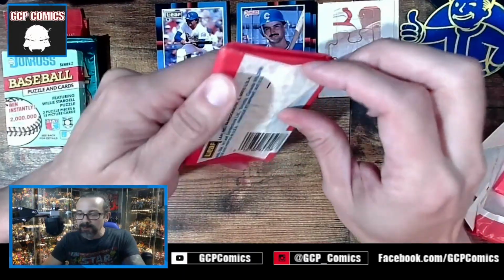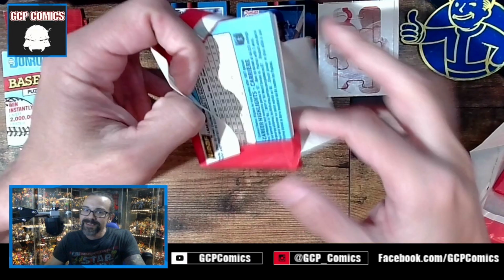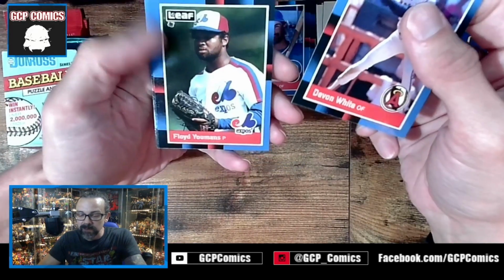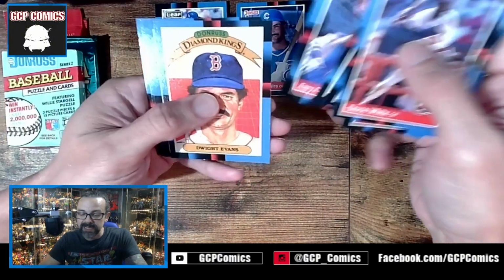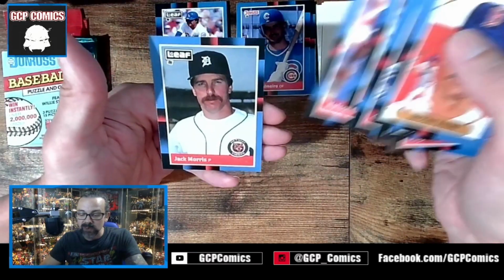I'm gonna keep rolling through them. I feel like there's probably like 700 cards in these sets, so pulling a star wasn't always easy back in the day. Devon White, Floyd Youmans, Darrell Evans, Ted Simmons, Jim Gantner, Gary Carter, Dwight Evans and the Diamond King, Tony Pena, Nelson Liriano, and Jack Morris.